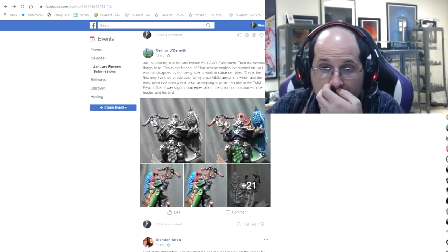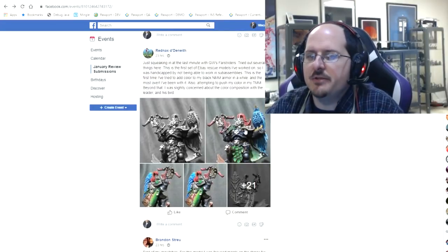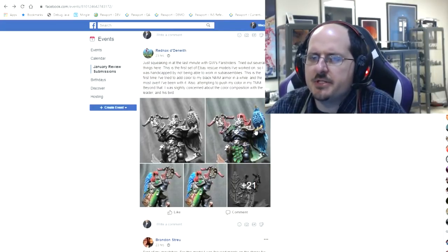Okay. Rednecks, just squeaking in at the last minute with the Forest Riders. Tried out several things here. First set of eBay rescued models worked on. This is the first time I've tried to add color to my black non-metallic metal armor in a while, the most overt I've been with it. Also attempting to push color in your TMM.